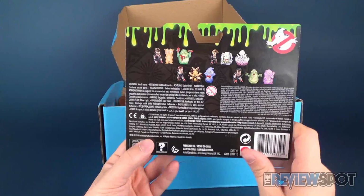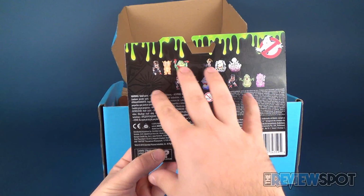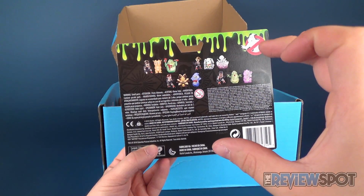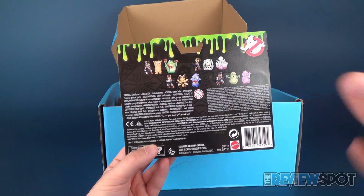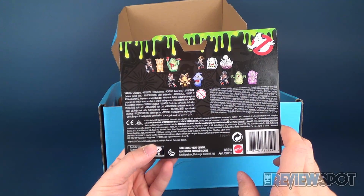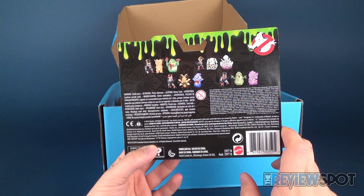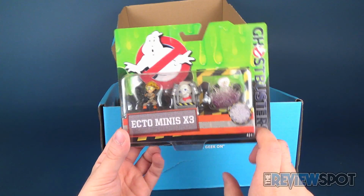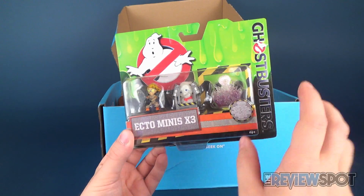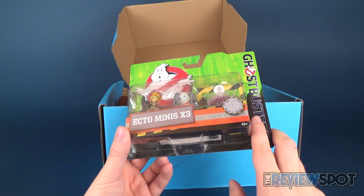On the back, the other characters you can pick up. These would be good too if you're looking for certain characters and don't want to spend the time or the resources, which in this case are the same thing as money, to pick up the blind bags, not knowing what you're going to get. This way, you're getting exactly the characters. Hey, I wanted Holtzman. I did actually want Holtzman. This set actually will have all 3 of these. So, that's good. Recommended for ages 4 and up.